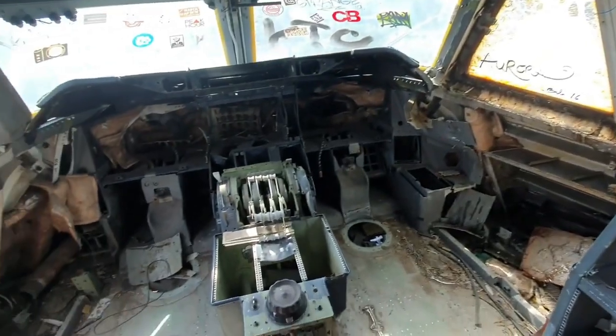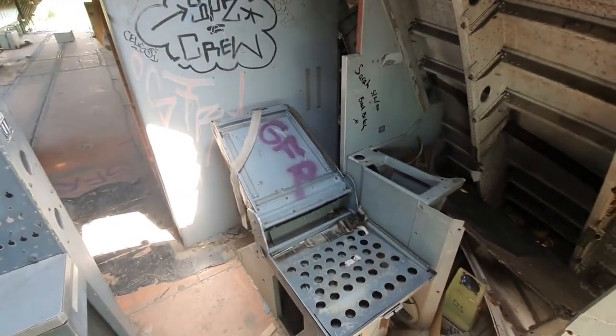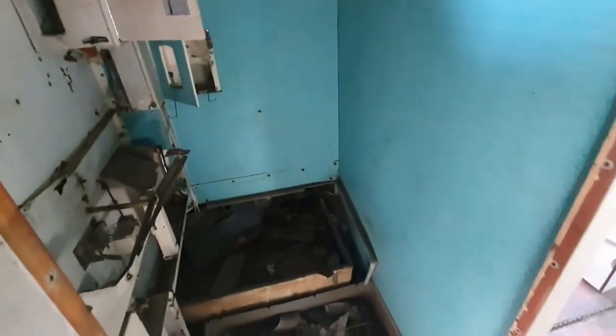Anyway, this is funny. But a cockpit is actually quite small, eh? So imagine you have your two seats here, the two pilots, then you should have a navigator down here. And then this is, I think, for the stewardess. And then you have the toilets. Wow.